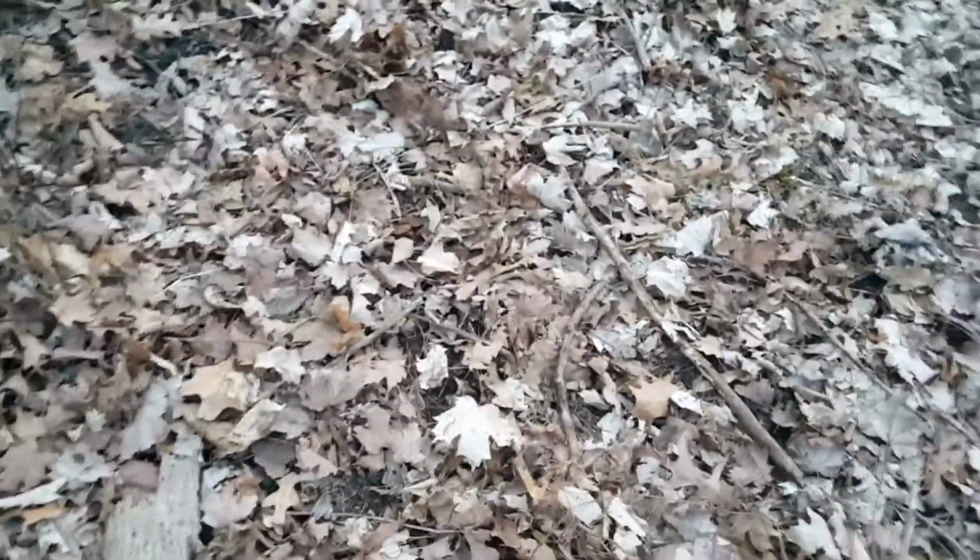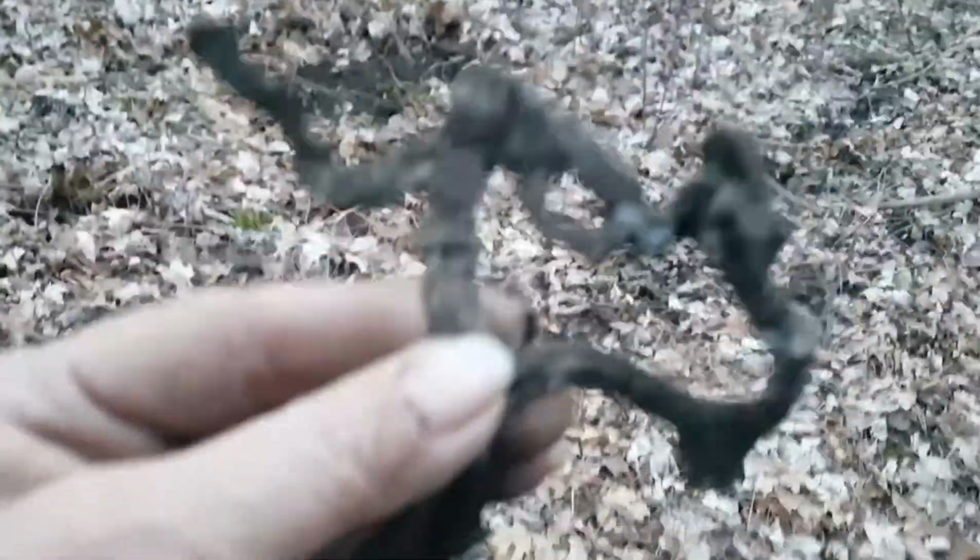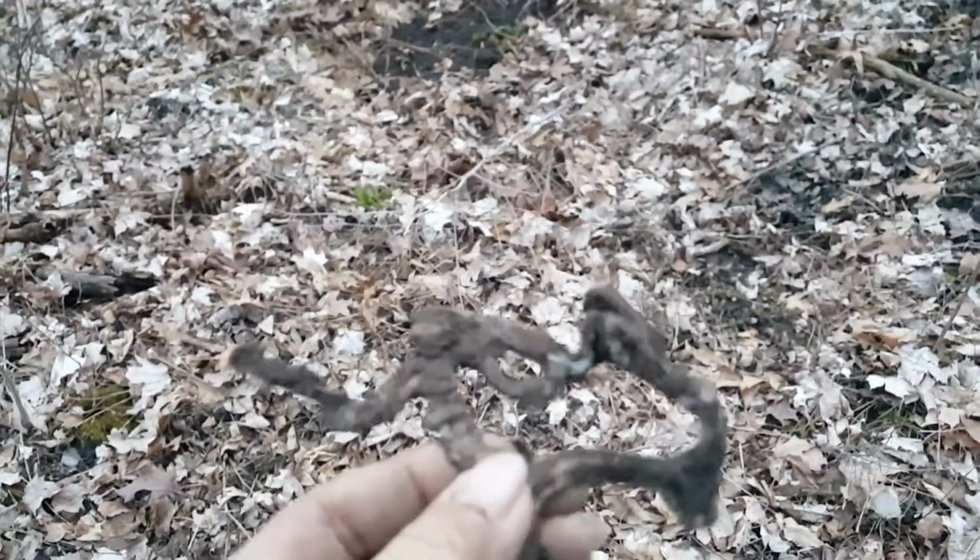So that's my first culture. This is my second hole, and I don't know if this is ornate or it's just twisted up. I got an 87 signal. I have no idea what this thing is. I'm going to have to take that home and clean it up just to see what it is.